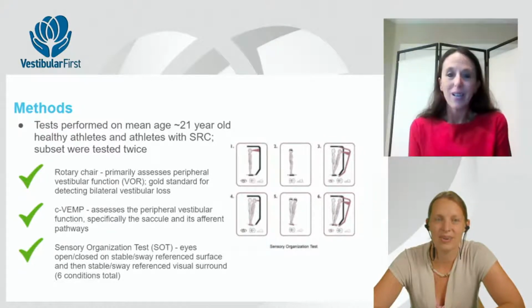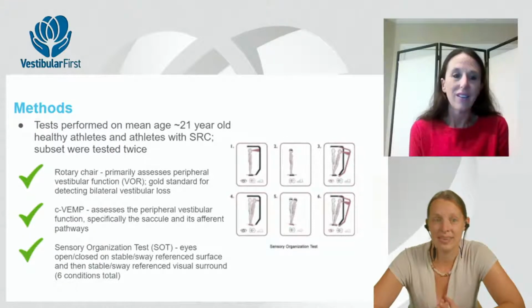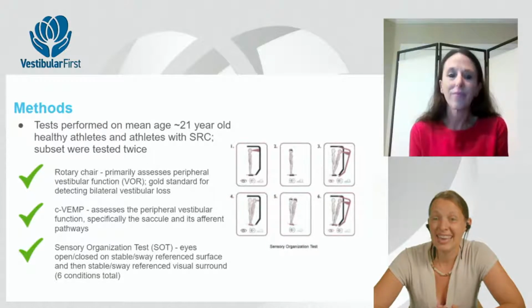Perfect. That's a great summary. In addition, you all looked at the CVEMP, which is designed to assess peripheral vestibular function, specifically the saccule and its afferent pathways, right? So it's kind of a mixed bag when I think about that, but anything you want to add about the CVEMP testing?